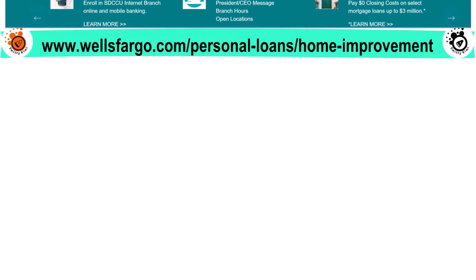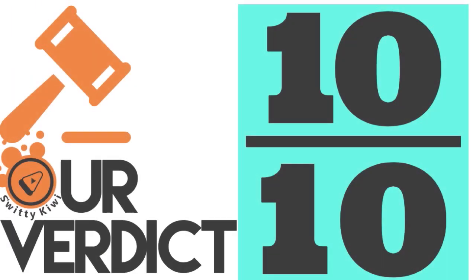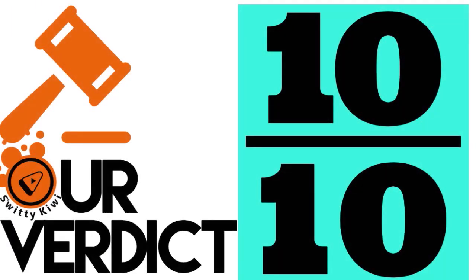Okay, and they do have great rates. You can see the rates on the screen right now. Very competitive rates when you talk about auto loans, when you talk about other kinds of credit products. Fantastic. And after evaluating this credit union on tens of criteria, including credit card variety, credit card amount generosity, cost, reputation, and customer service, we assigned this organization a score of 10 over 10. In our view, San Diego County Credit Union is one of the best credit unions in the country.